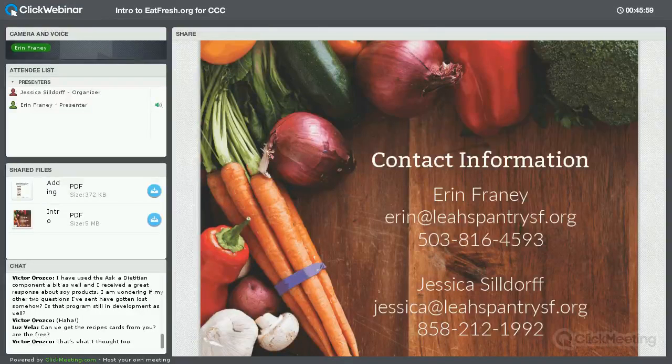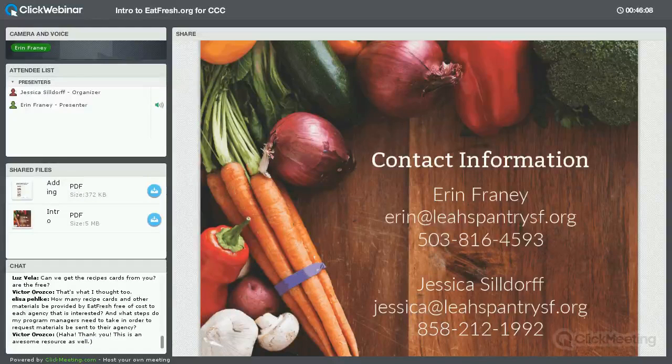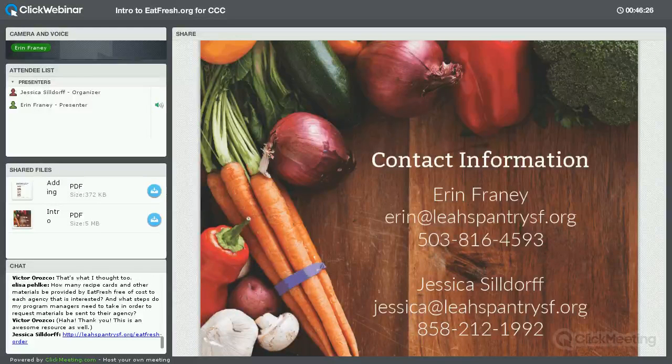And Luz asked, can we get the recipe cards from you? Are they free? Yes, you can order recipe cards from us. There's 2 ways to do that. One is to email Jessica or myself directly, and the other is to go onto the Leah's Pantry sf.org EatFresh Toolkit, and there's an order print materials section where you can fill out a form. Currently, we are not placing any new orders as we are figuring out our system for doing that in this fiscal year, but I have a large supply of recipe cards in our office in San Francisco that I can mail some portion of that to you.